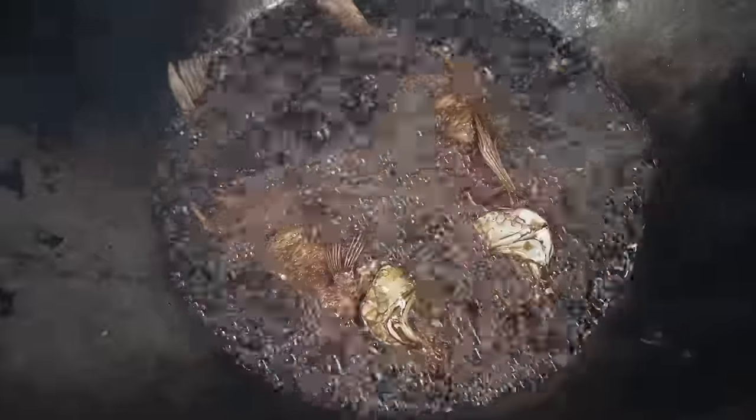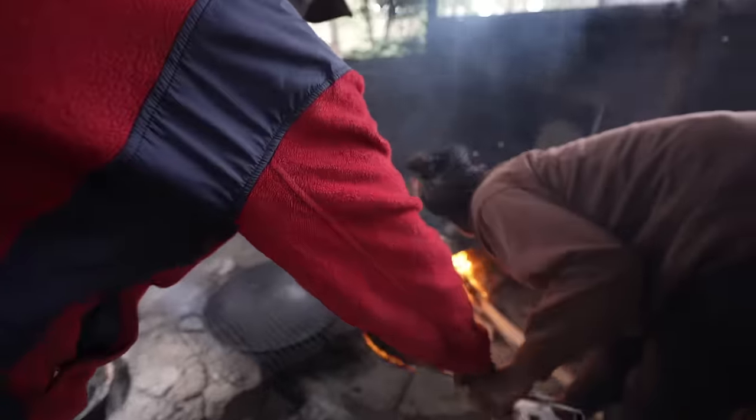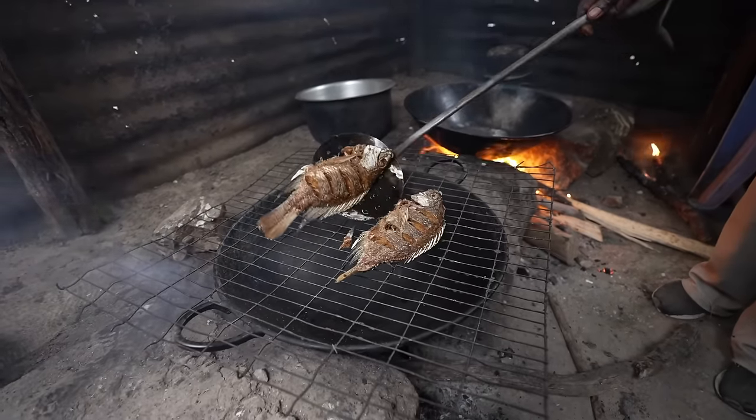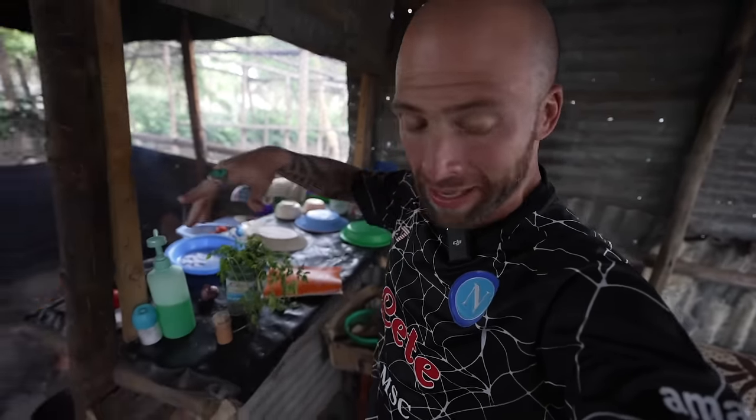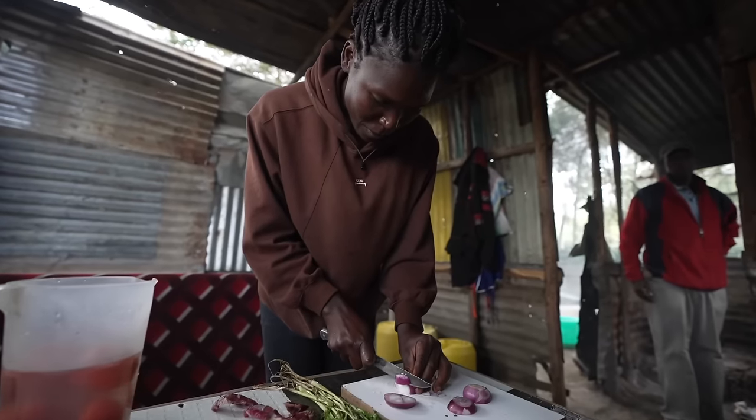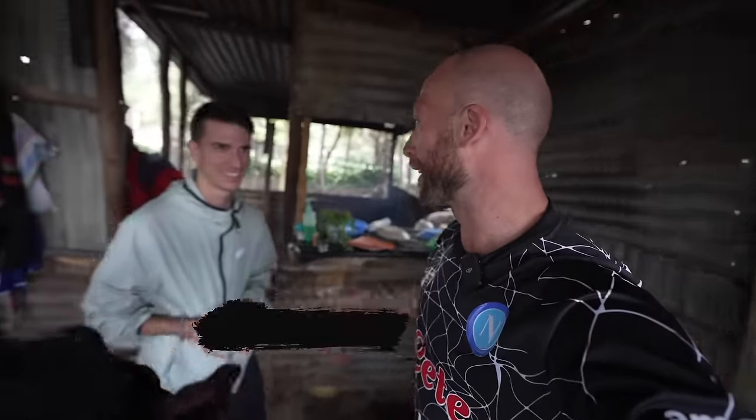As you do this way, before you move the fish, you use this wire. The oil. That way, you put it here. The tilapia, he's gonna let it drain for a little while. At the same time, she's cutting up some onions, some tomatoes to make kachumbari, which is their salad, right? We eat it every day.